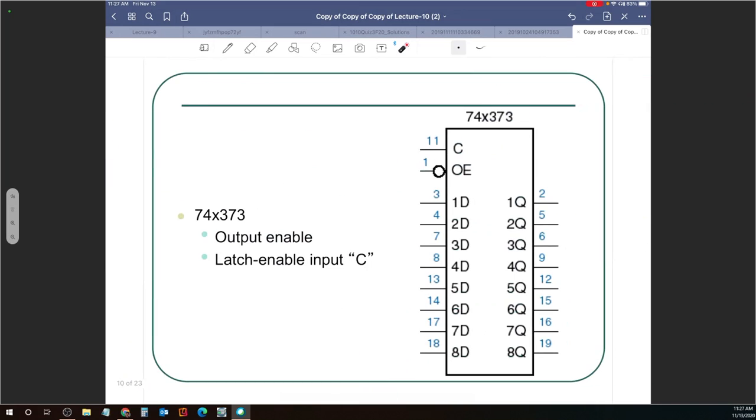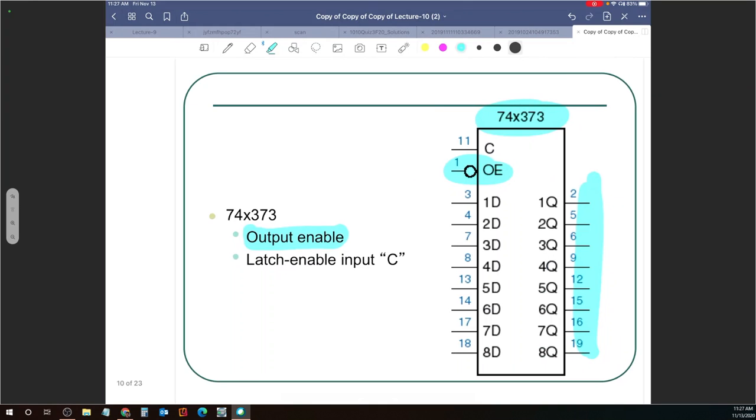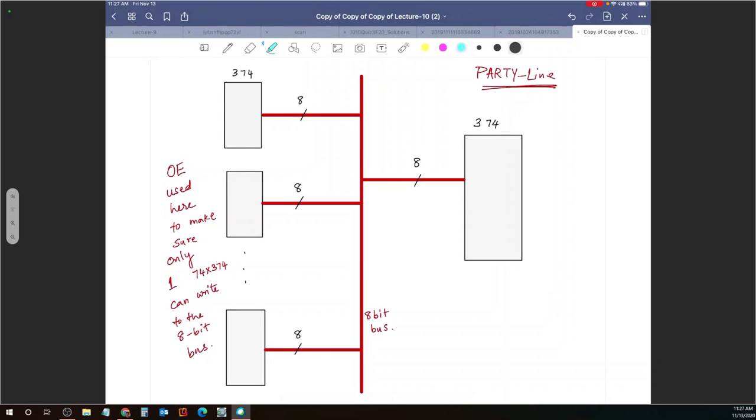All right, new chip, 74X373. This one has output enable, you know what that means. The moment you see OE, what does that mean? Tri-state buffers, which means that you can use this to share an 8-bit bus. So essentially, you could use these outputs, and you can use many of these 373 chips and connect them to something like this, right here. You can share an 8-bit bus with, instead of 374, 373s will also work because you have that ability now.